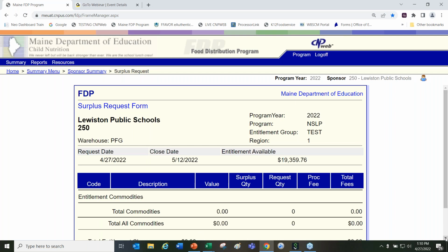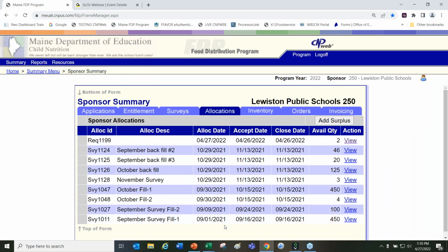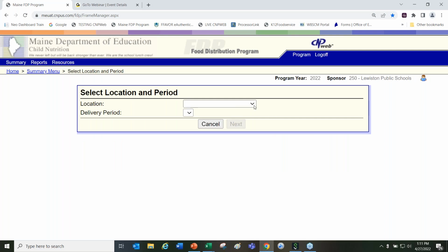And once you're done with that, you're going to go to step 2. Step 2 is you're going to go over to the Orders tab. After that, you have to click on New Orders. That's very important. So once you click on New Orders, you're going to select your location. You're going to select your period, and I will have something written out that will say summer here. You're going to click Next.